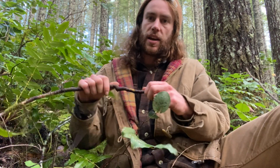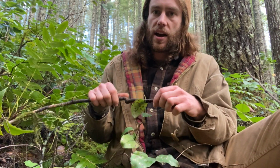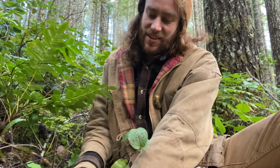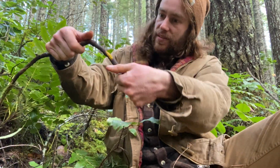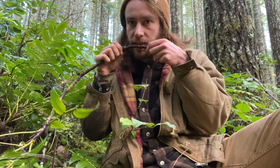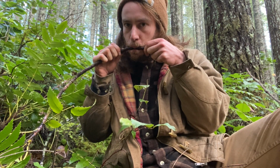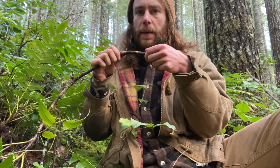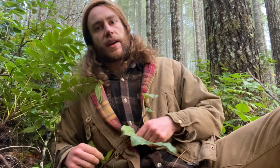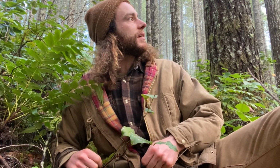So what I did is I pulled one out of the ground. I saw a rock on the ground, so I rubbed the root against it to get the bark off. And then I was like, here, just take this and chew on it. Just chew on it and suck on it. As long as you're getting that nice bitter flavor, you're getting the medicinal effect that you need.